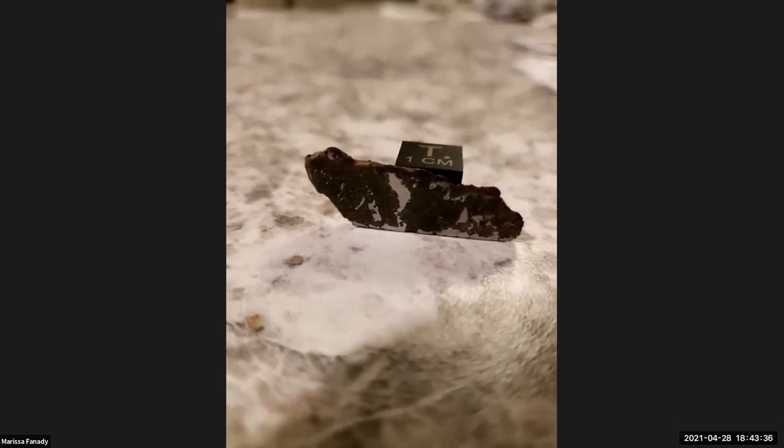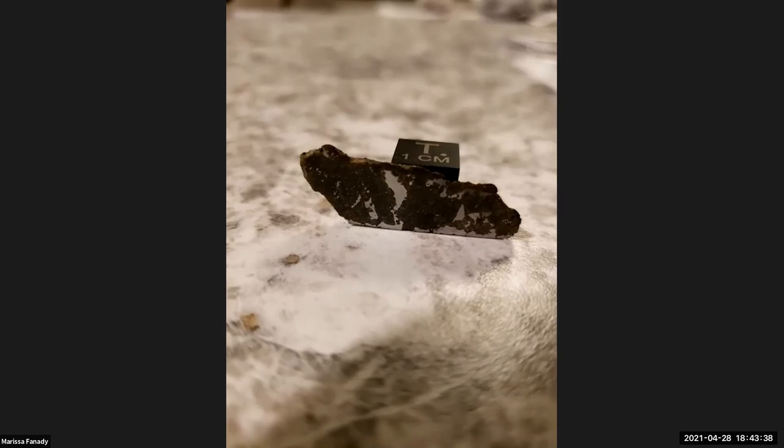I loved how much metal was in it, and it looked so angular, so similar to, I'm trying to think of it, Portales Valley. Yeah, that's it. Every time I see a really high quality piece of Pungar, that's what I think of. And then the next one I've been waiting a long time to find a really good one.